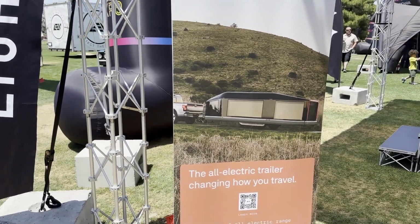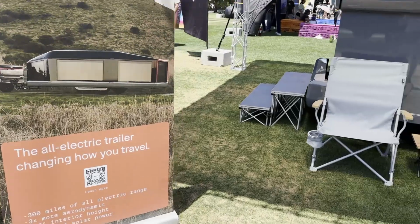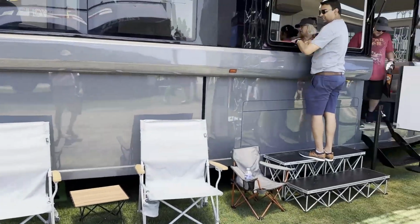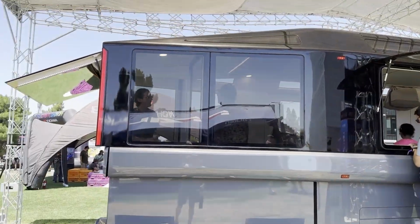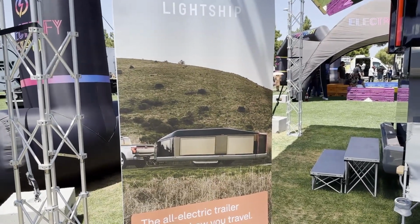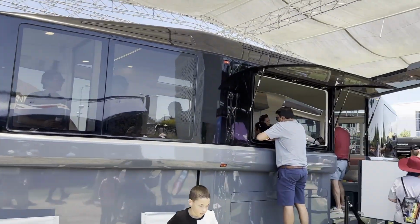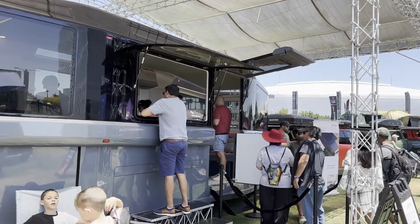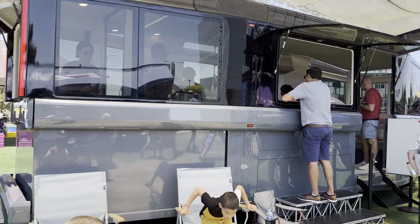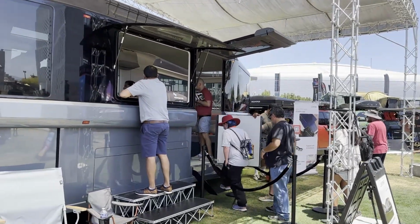So this thing's pretty cool. If you guys haven't seen any videos on it yet, it is an electric trailer that actually has drive units on the wheels, batteries inside. It's in the raised camping position, but you can drop it down, and it's basically a glorified pop-up. Costs about 125 grand, but it's a pretty cool setup, and the intent is not to lose range in the EV that you're using to tow it with. Anyway, Lightship, pretty cool company. You should check them out.